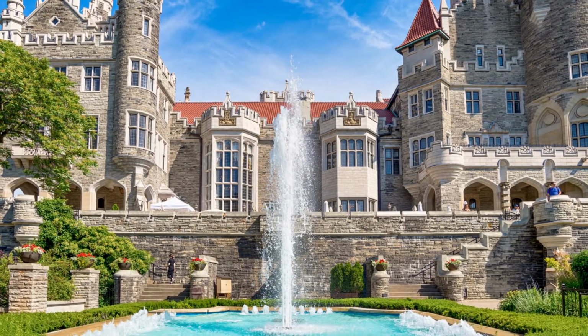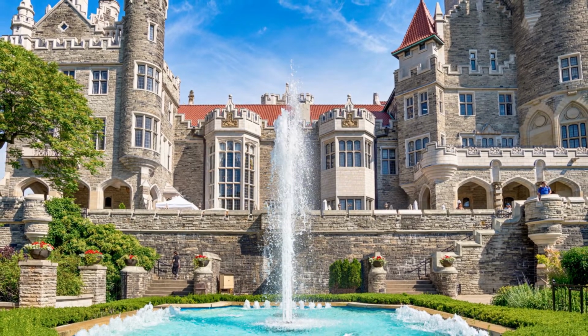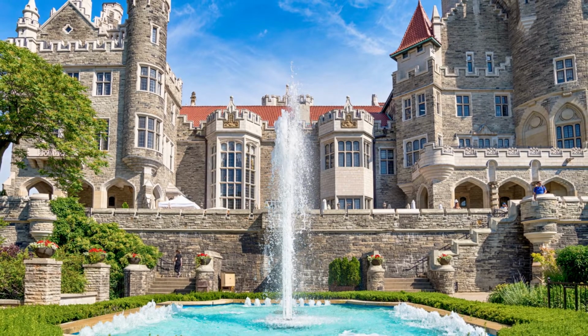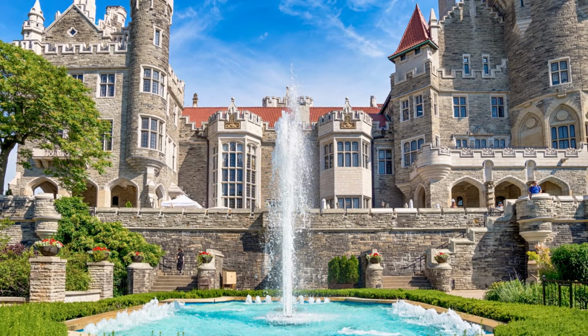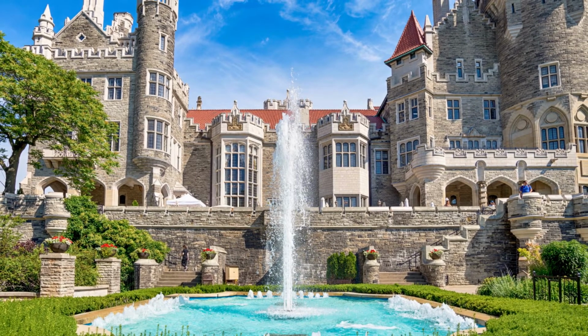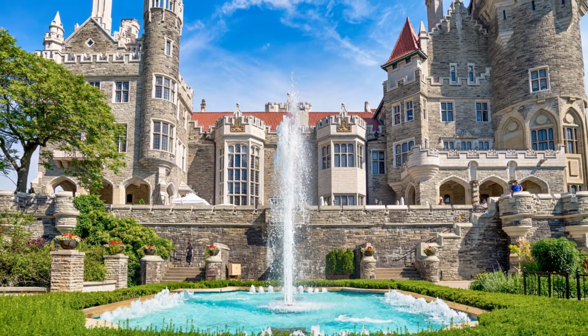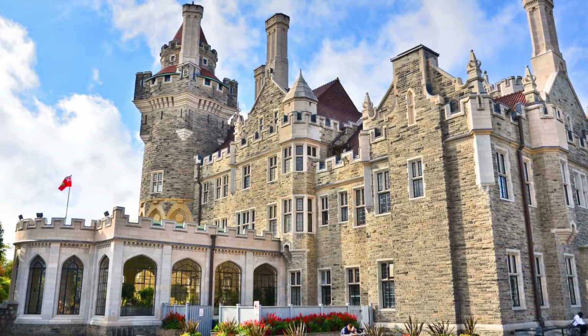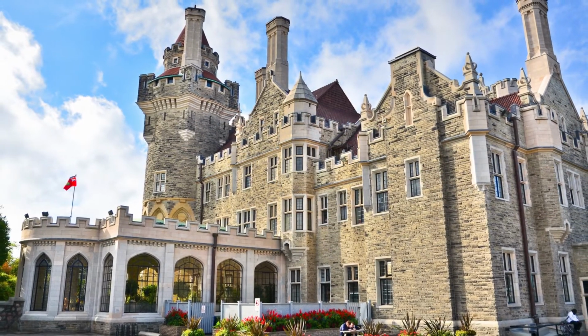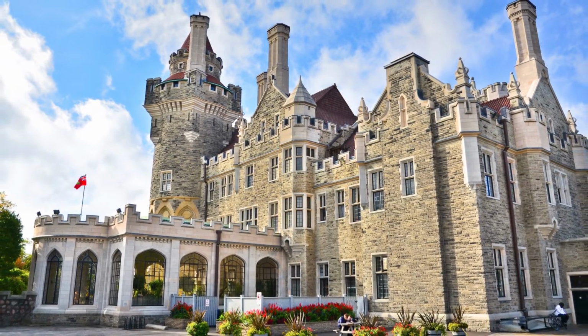Tip 4. Casa Loma. Castles and palaces are more commonly expected in other places, but not in North America. Casa Loma, with its 98 rooms and 2-hectare garden, was once the largest private residence of its kind. The builder, Sir Henry Pellatt, had this dream to call a medieval castle his own. Casa Loma was completed in 1914 according to European models.